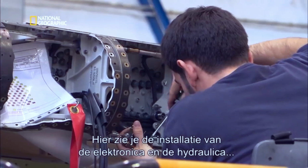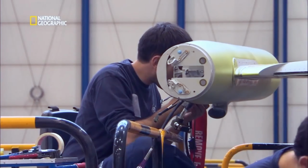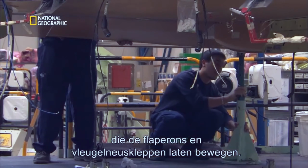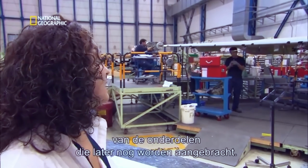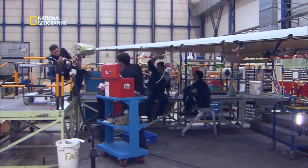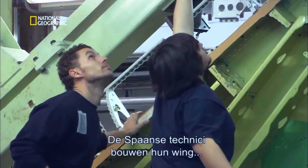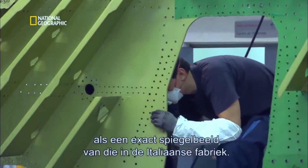What you're seeing here is the installation of all the electrical phase and the hydraulic phase, all that allows us the movement of the flaperons and slats. We also attach all the coverings of the different phases, of the different parts that the wing is later equipped with. It's deja vu as the Spanish engineers build their wing in an exact mirror image of the Italian factory.